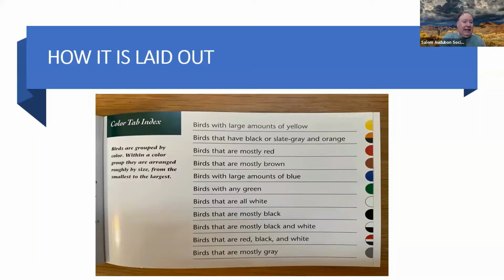Also, in the front of the guide, the guides are set up differently. Sibley gives a key to the species accounts, goes into group accounts, and at the beginning, we'll go over this a little more. At the beginning, it gives an introduction to subspecies, the classification of birds, how to learn to identify birds, about habitat, geographic variation between birds, how to learn their songs and calls, finding rare birds, bird topography, which I think is very important, which we'll talk about in a little bit.